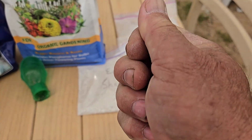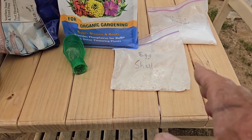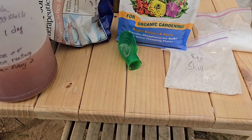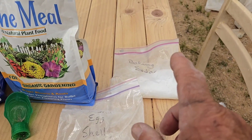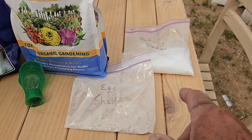And don't just crush them with your hand. That's too big. It's time release, but that's not what you want. You want it to get into this mix real fast so that you can use it within a few days or a week. Baking soda, standard good old baking soda you find in every kitchen.